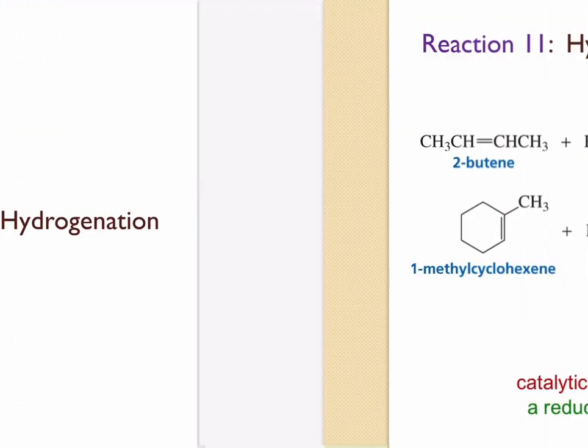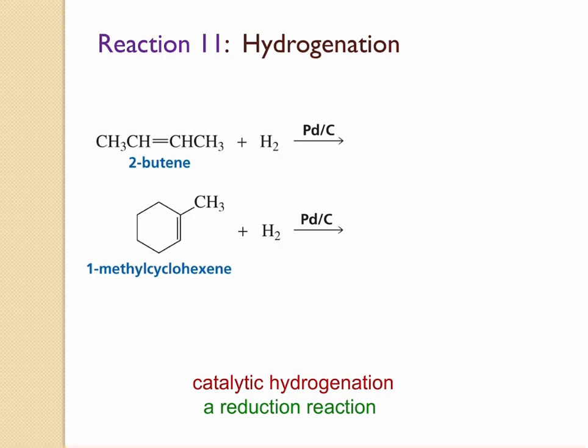Catalytic hydrogenation. Alkenes, when reacted with hydrogen in the presence of a palladium catalyst, are converted into alkanes, where two hydrogens are added across the double bond. So 2-butene, when it undergoes catalytic hydrogenation, gives us butane. Similarly, 1-methylcyclohexene gives us methylcyclohexane. A catalytic hydrogenation reaction is a reduction reaction because there is an increased number of carbon-hydrogen bonds.